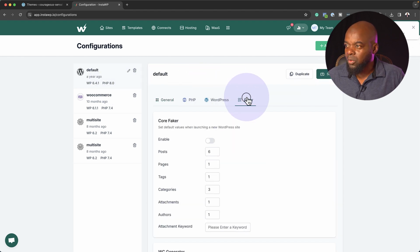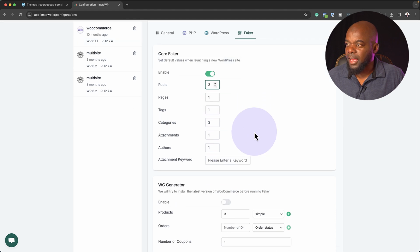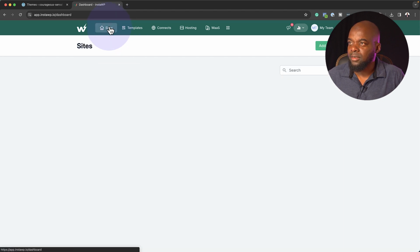Because remember, I was supposed to save this as I was doing it. So let's just go through this one more time. So let's say we need 3 posts, and let's just leave this as it is and maybe add 5 pages. Okay, now let's save. So that means next time we install WordPress, the default WordPress, it should have these 3 posts and 5 pages. So let's go back over here to sites.